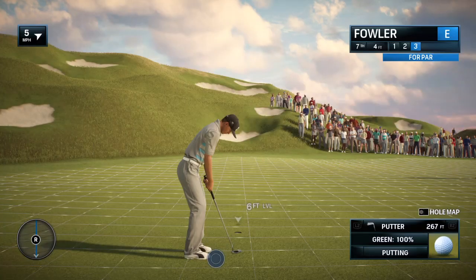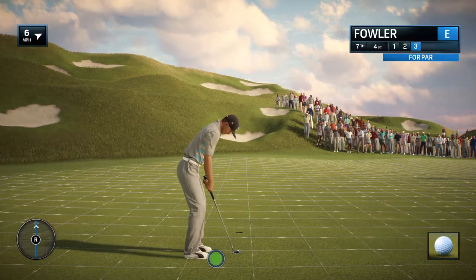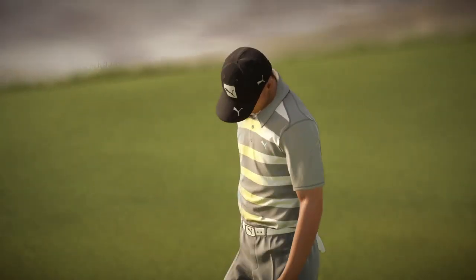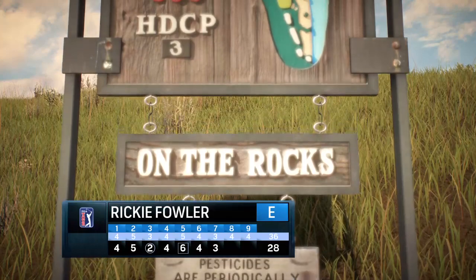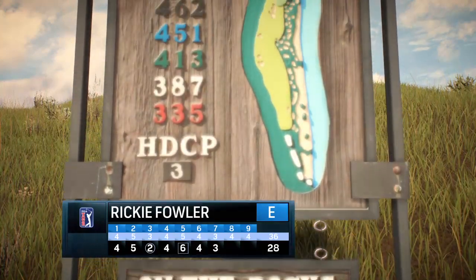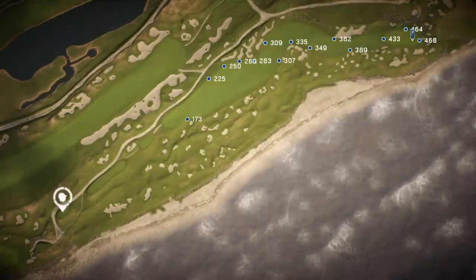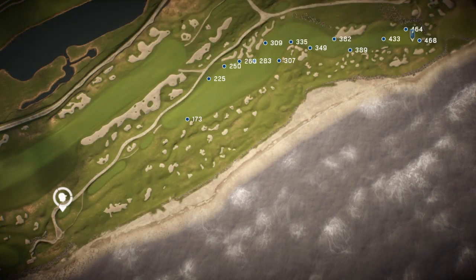Fowler attempting this for par. That's a nice confidence builder right there. You make those for par, and you keep things steady. Frank, just tons of bunkers on the right. You hope the wind is in your favor. Yeah, and sadly, your mind just about picks up on each and every one of them.